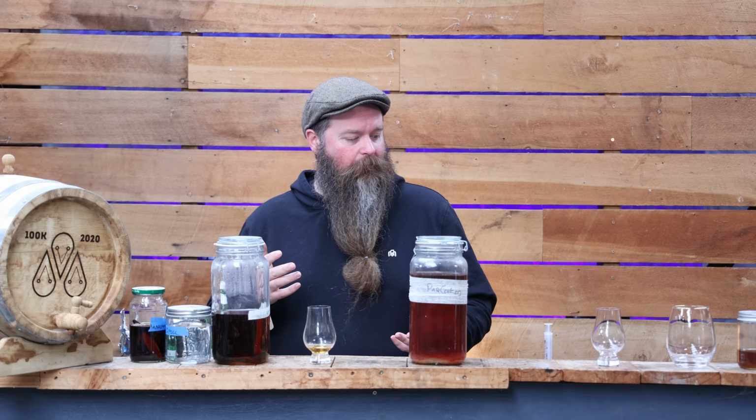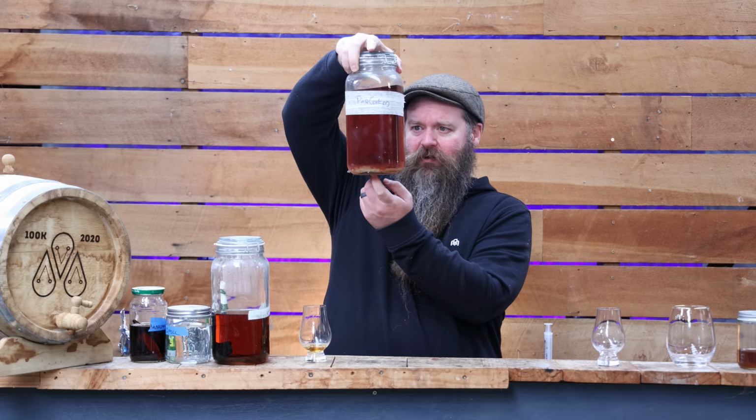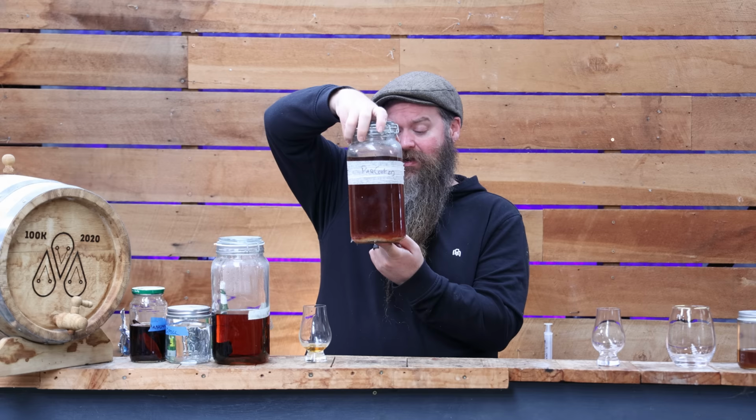Really interesting slight fruit tartness to it. All of the spices are coming through. I gotta bottle that. I have to bottle it. I'm gonna need to strain it though. I'm assuming there's some, I don't know what it is, but I'm guessing it came from the apple. There's kind of like a gelatiny goop on the bottom. But yeah, that is definitely getting bottled. Bottling shelf, where are you?